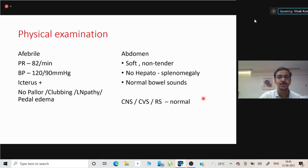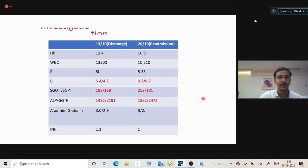Per abdomen examination was soft, non-tender, no hepatosplenomegaly, with normal bowel sounds. Other system examination was normal. So this is the investigation at the time of discharge and at the time of readmission.